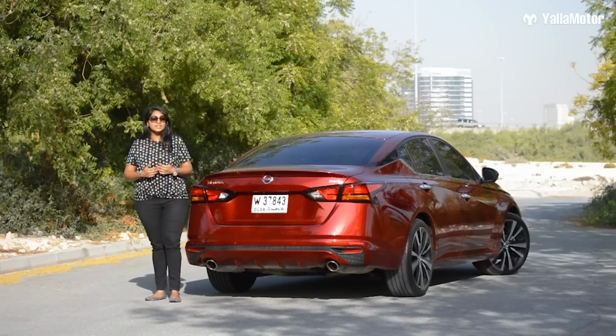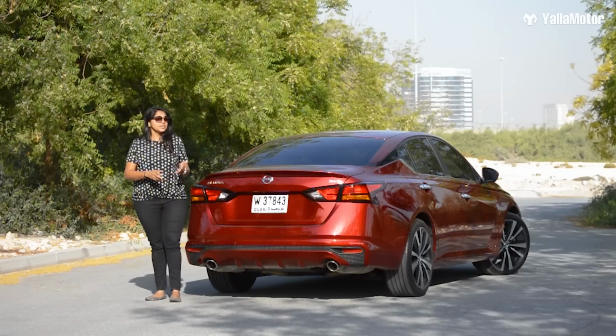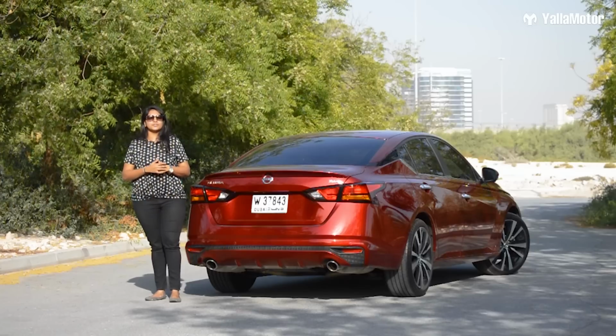I honestly think this is a great daily drive. It is a fabulous car, has amazing resale value, and there is definitely nothing wrong with it. I mean, look at it. It is definitely an all thumbs up. So good on you, Nissan, for doing this.